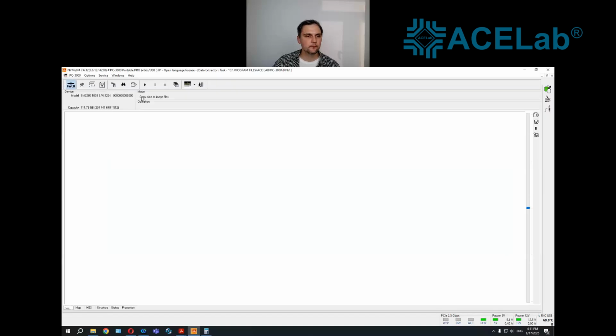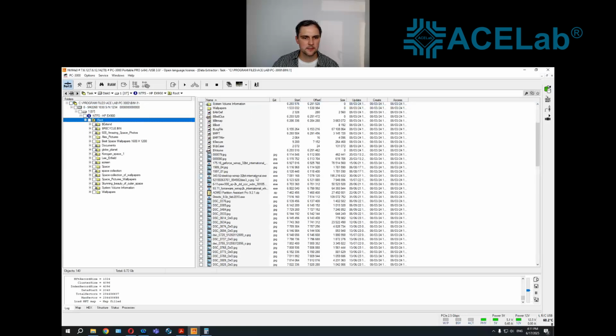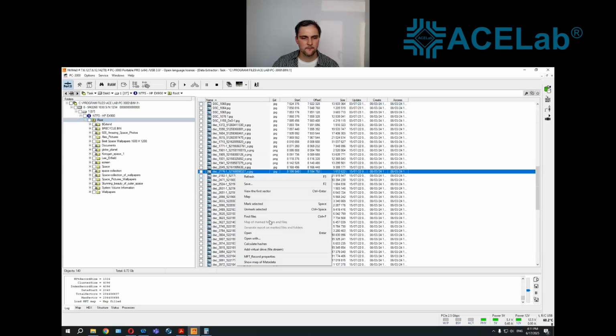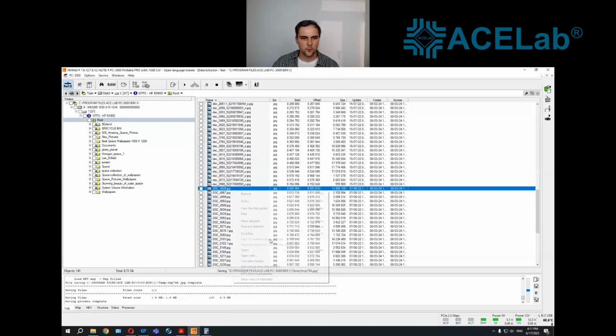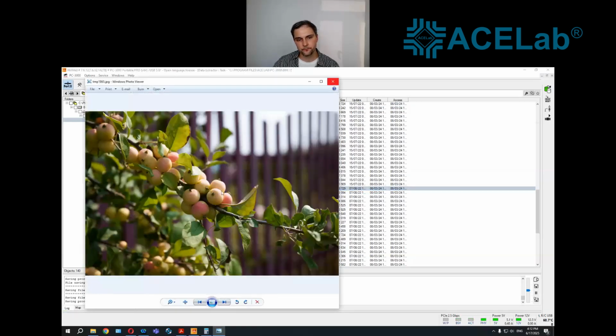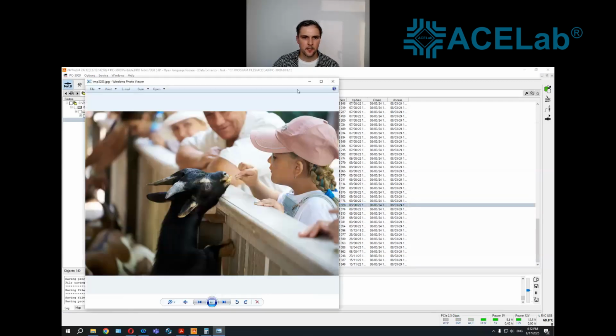So previously you saw that there is no data, but now after we rebuild the translator, the partition becomes openable, and I can open it and see the data which is located here. I can even open some pictures or some files which are located inside the root catalog of this SSD. So more or less, it looks pretty good and working. And now we can start the copying process.